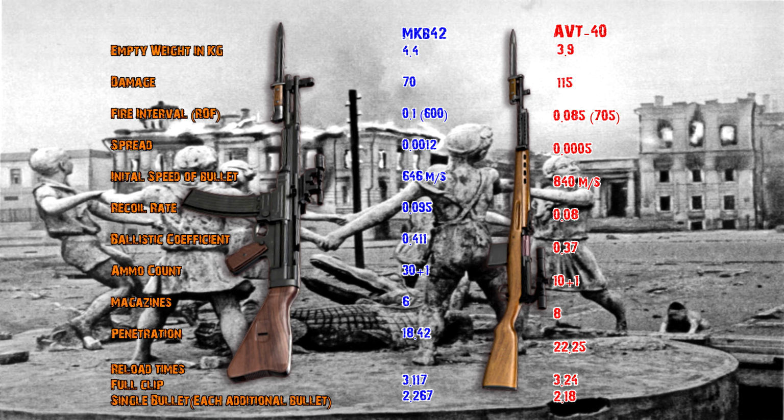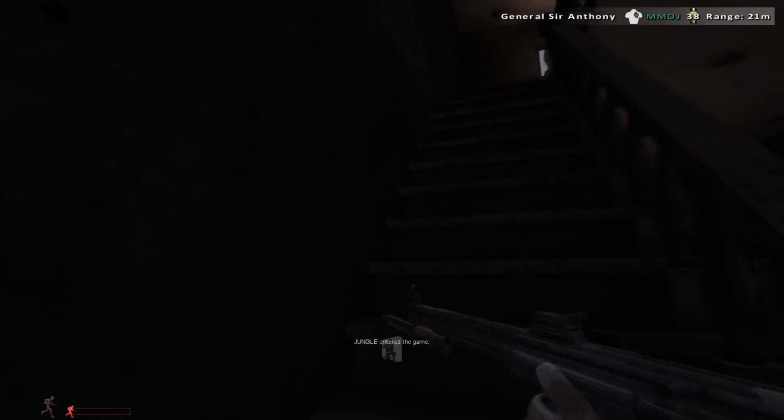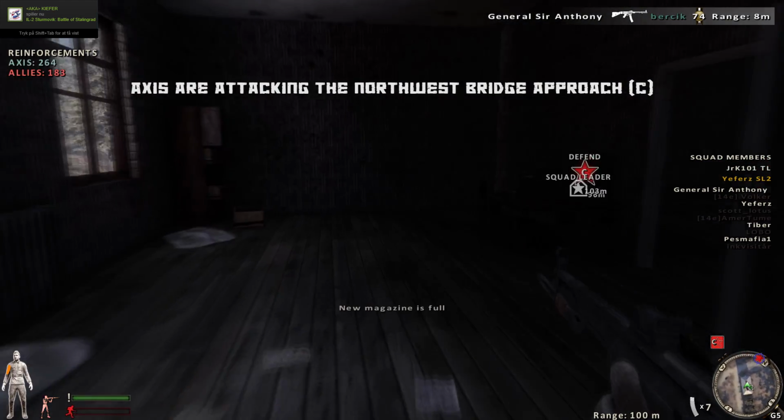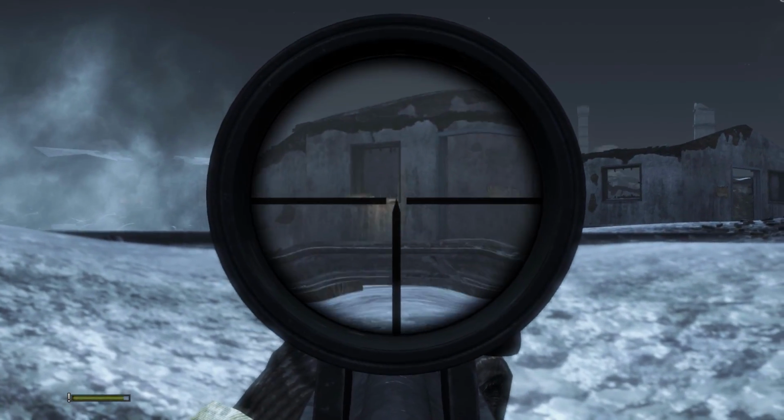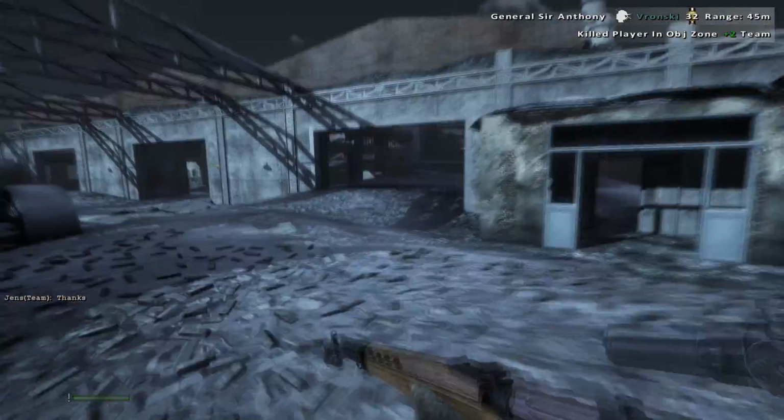Now we're coming down to the initial muzzle velocity, the speed the bullet has when it leaves the barrel, and that's where we come into exactly the role of these guns. The MKB42 is the first assault rifle in the world, and the AVT is a fully automatic version of the SVT. It wasn't used that much in real life, the AVT, but the MKB42, or the later version, the Sturmgewehr 44, was in heavy use at the later stage of the war. The whole assault rifle role is the weaker cartridge, the larger magazine, and that's why the MKB42 is going to have a bullet velocity of 646 meters a second. And the AVT is going to have 840 meters a second.